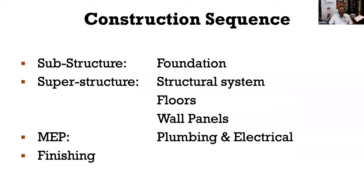Any structure is divided into two parts. One is substructure, which is the part of the structure below the ground level, which comprises your foundation and then your column or stem or pedestal up to the ground, and the plinth level beam. And over the plinth, whatever frame you have, whatever walling you have, that is called superstructure.